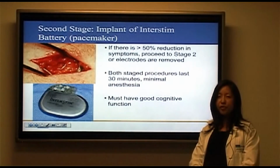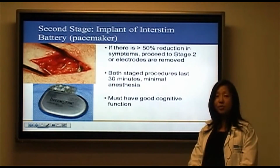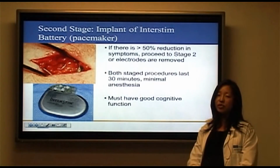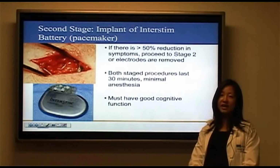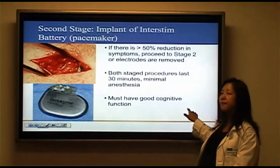Both first and second stage procedures last about half an hour. Patients go home the same day, and there's very minimal pain. It's important to realize for those who are interested in this procedure that you must have good cognitive function, because you have to learn how to use a device, and that requires you to understand how to use it and understand the sensation with this. But it works quite well.